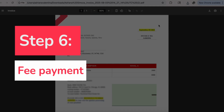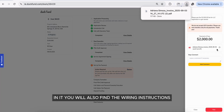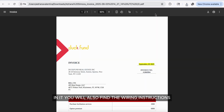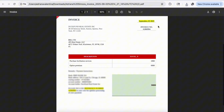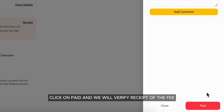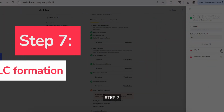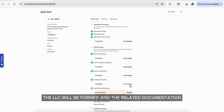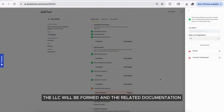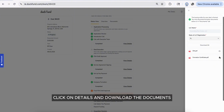Step 6. Download the invoice for the upfront fee. In it, you will also find the wiring instructions. Once the payment for the purchase facilitation services is completed, click on Paid, and we will verify receipt of the fee. Step 7. The LLC will be formed and the related documentation will be available to you on the platform. To access it, click on Details and download the documents.